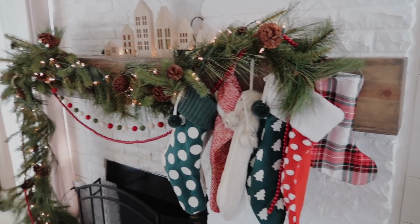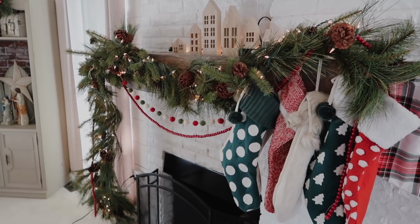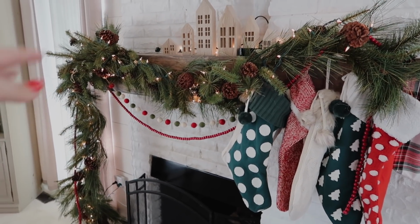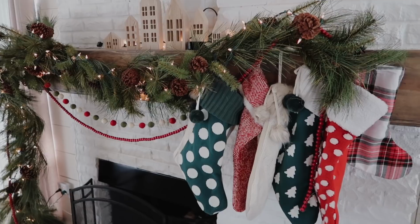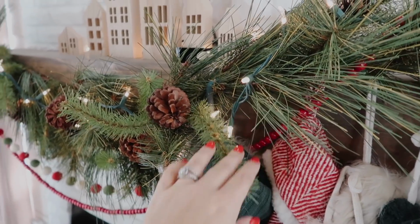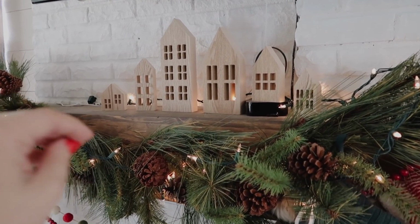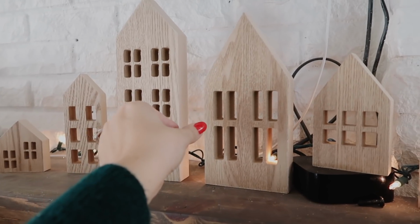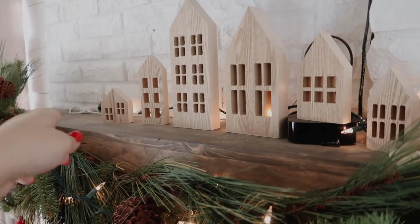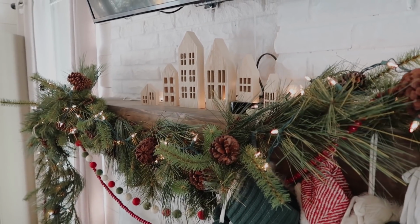Now with our mantle, the garland is from Hobby Lobby. We have 2 strands of it and it was 50% off. So basically 2 of them was the price of 1 and I think they were $49. And then we also strung some lights in here. So this did not come with lights. This little village was from the Bullseye or Dollar Spot at Target. So this came in a pack for $5 and then the others came in a pack for $5. So it was $10 for those really cute wooden houses.